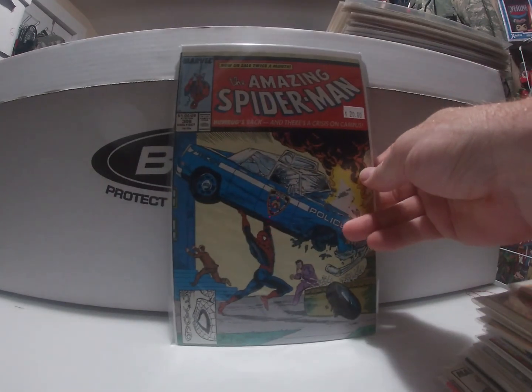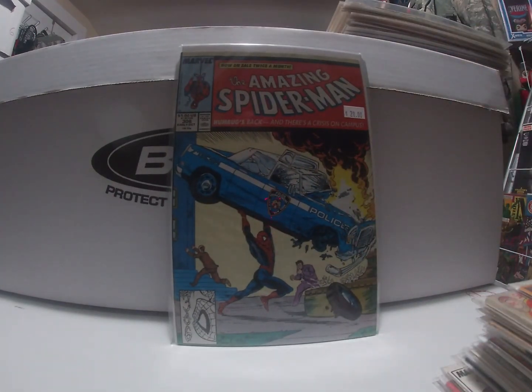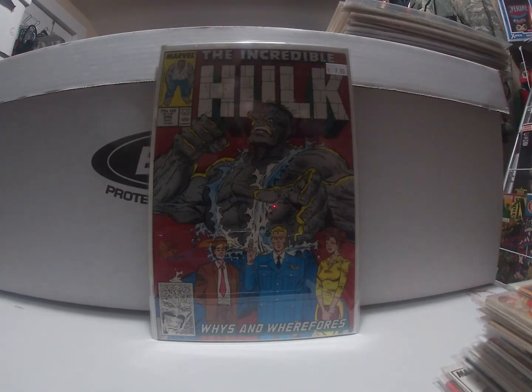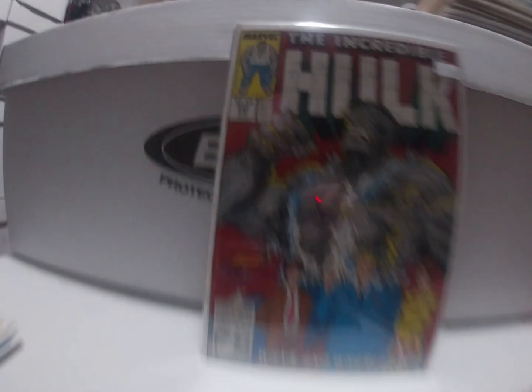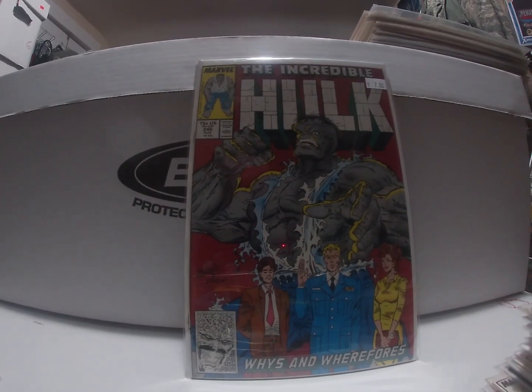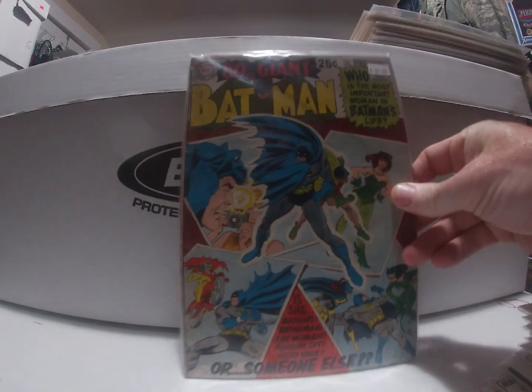Todd McFarlane goodness. Amazing Spider-Man 306, homage cover to Action 1. McFarlane on the Hulk, Incredible Hulk 346. Man, what a grotesque Hulk. Look at that thing. Can you see that? See if I can get the camera. Look at that head. Really, he made a choice there with that one, huh?